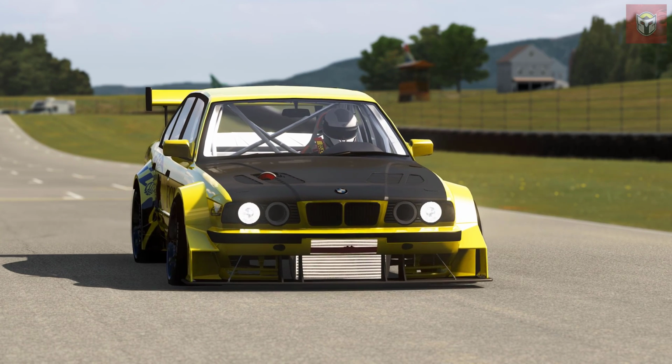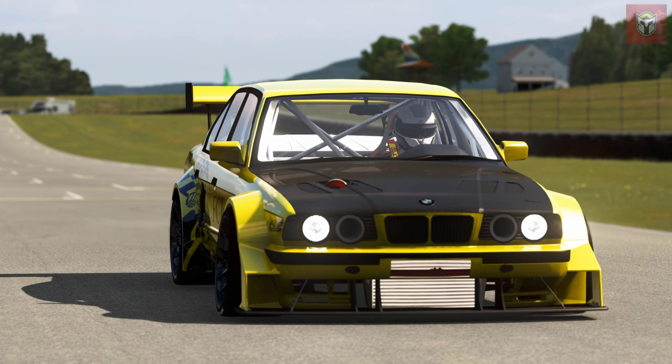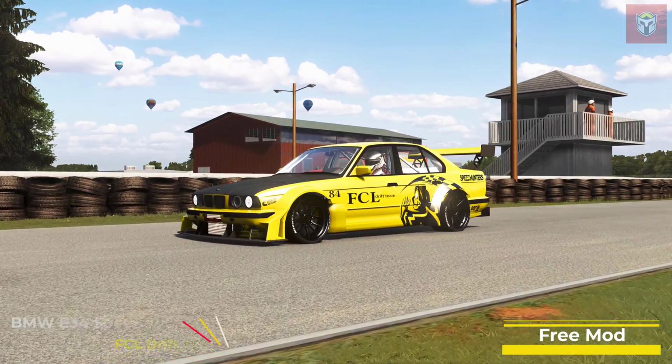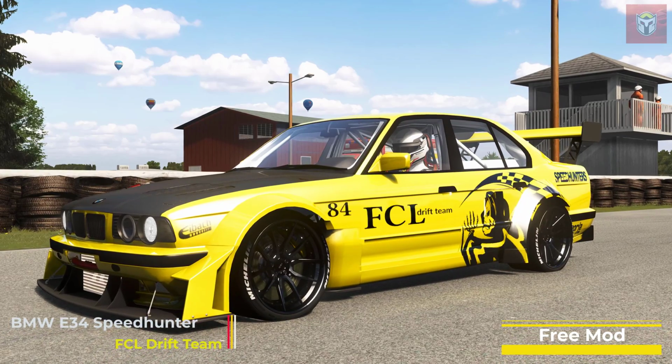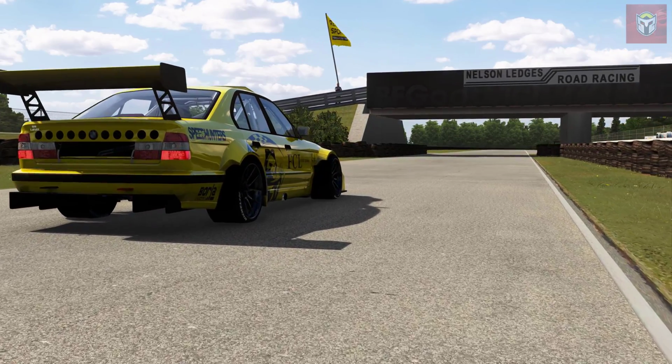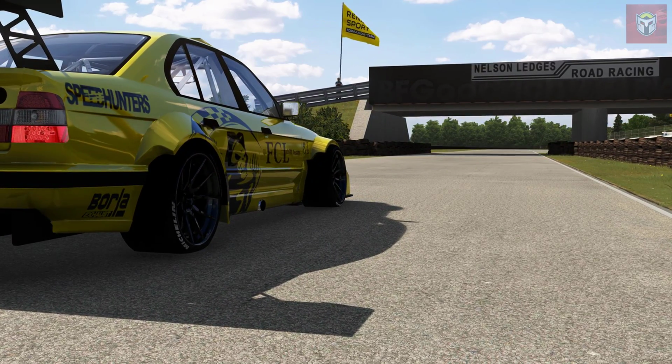Now the first car we've got on our list today is by my friends at FCL Drift Team. This is a BMW E34 Speed Hunter from 1984. This has got a whopping 680 brake horsepower, 721 Newton meters. Listen to the noise it makes.